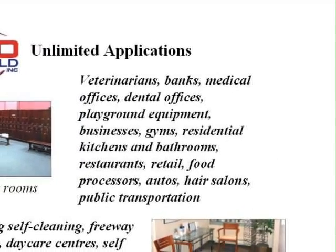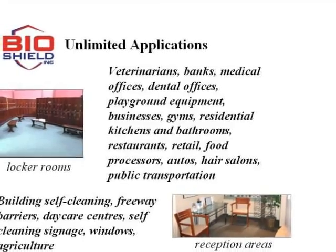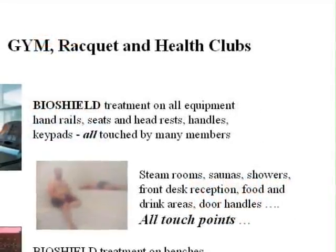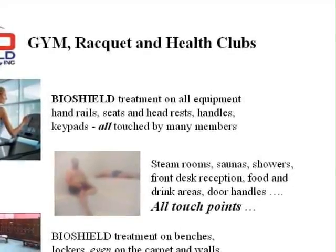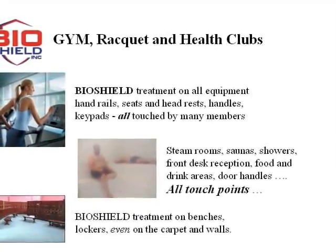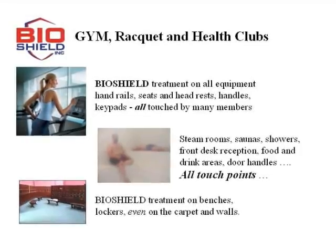Bioshield has unlimited applications in banks, dental offices, at your business, in gyms, or in your kitchens and bathrooms at home. At gyms and in racket and health clubs, Bioshield treatment can be applied to all equipment: handrails, seats, headrests, handles, keypads, all those surfaces that are touched by many members. Bioshield can also be used in the steam room, in the sauna, in the showers, and at the front desk reception.